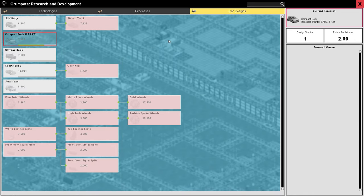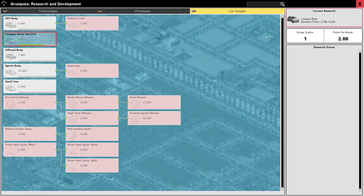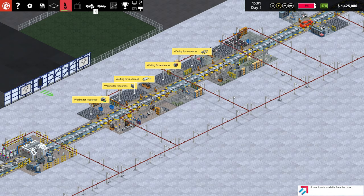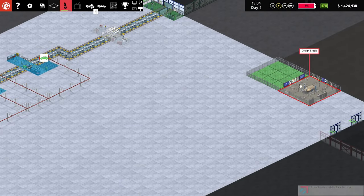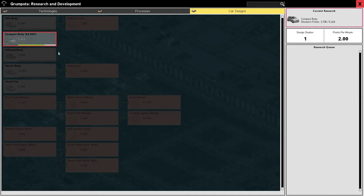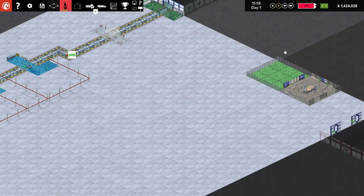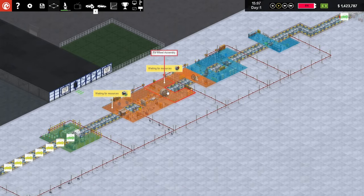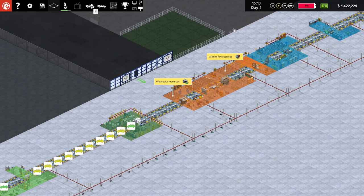Car designs. Has it finished? Why is it flashing at me? Design studio, show all research. Research now. Why is it flashing at me? Oh, because we haven't selected any more normal research? Maybe, I'm guessing. All right, you're moving along at regular speed.